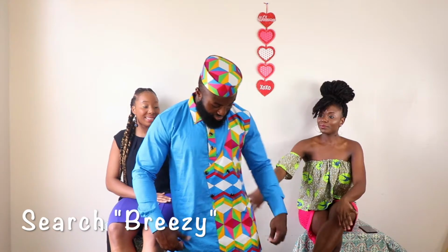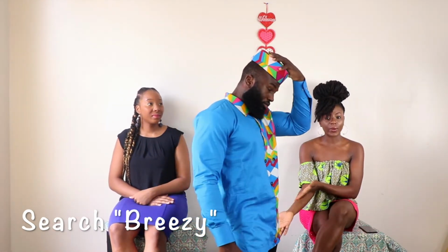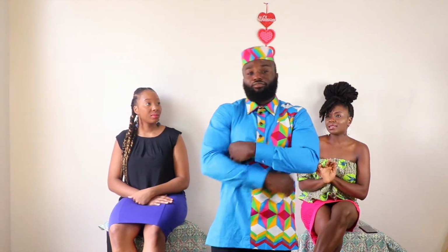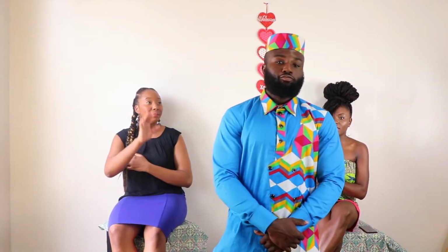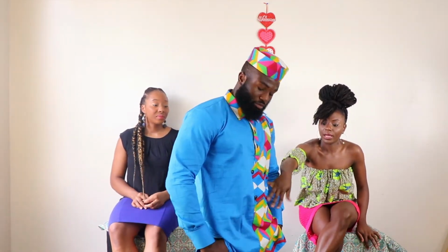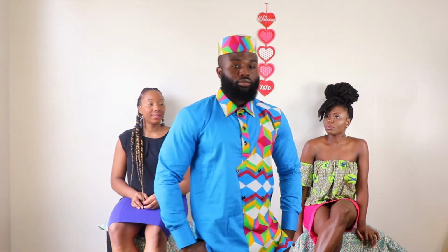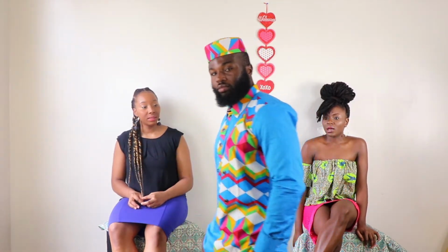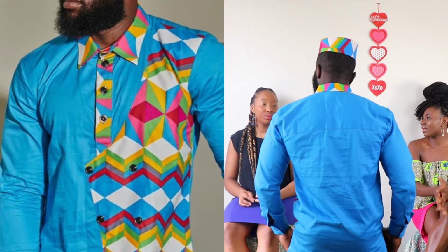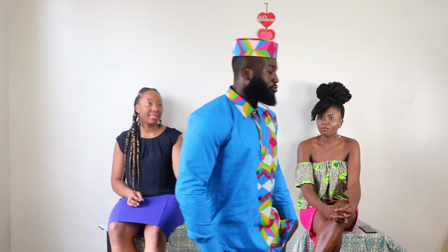Okay, so this is Breezy. You could wear this to a wedding, to a function, actually, anything. I like this very much. I think the pattern is very unique. The vest right here goes with the pants, so with this you only need black pants. That's all you need, really, a solid dark color. You could wear it in the summer, and guys wear it in the fall too, any season. I love that it has a matching hat.